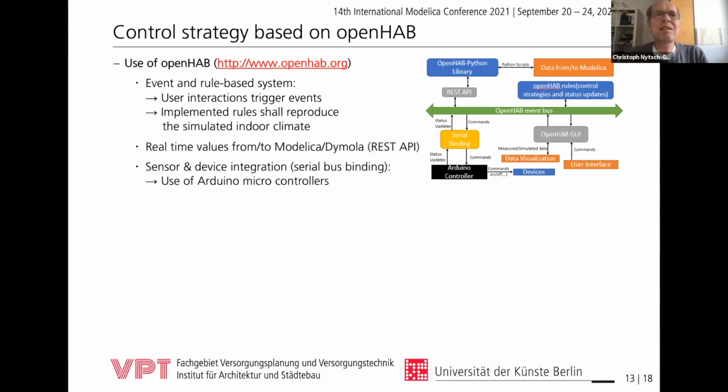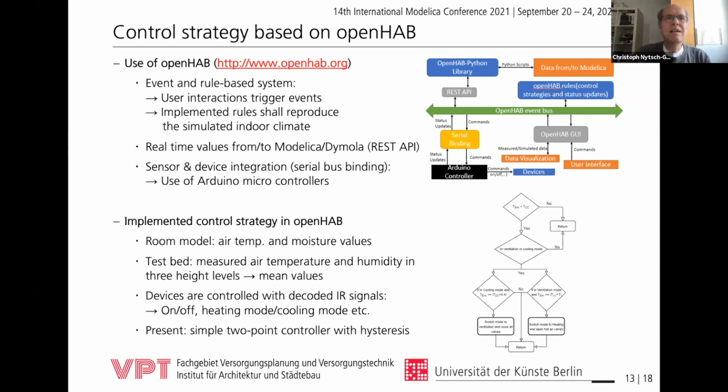We are using the REST API of openHAB to communicate with Python scripts. And then we also have the integration of the different devices with sensors over the serial bus, with a lot of Arduinos and some Raspberries. Then we have implemented our overall strategy for controlling the devices with openHAB. Here we are comparing signals from the room model on the test beds. And at the moment, we have a strongly simplified controlling algorithm. It's more or less a two-point controller, a little bit extended two-point controller. We will also improve this in future.